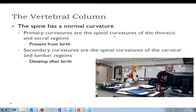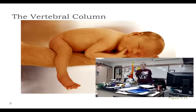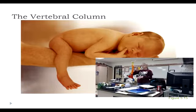And there's a picture of a baby on here. You can really tell that babies are born with that primary curvature. You can see how round this baby's back is. That's because he's got those primary curvatures, but hasn't yet developed the secondary ones, the cervical one and the lumbar.